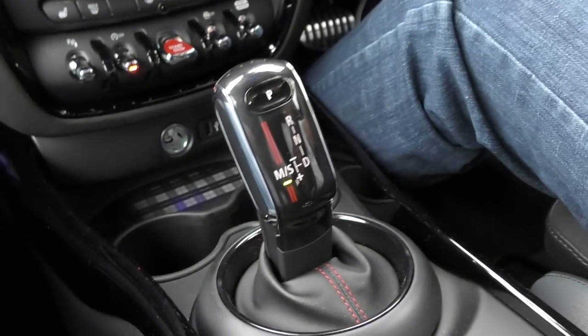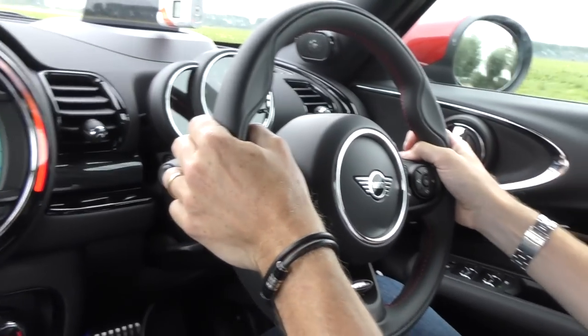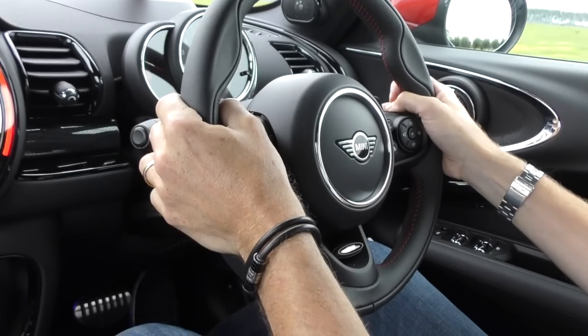I just like it. Sport. Yeah, I'll leave it in that. Simple as that. I think gear-wise, if we just come back, I'll go into manual paddles now and just have a bit of a go. Third. See, that was just a little bit laggy. And I'm being super picky here.